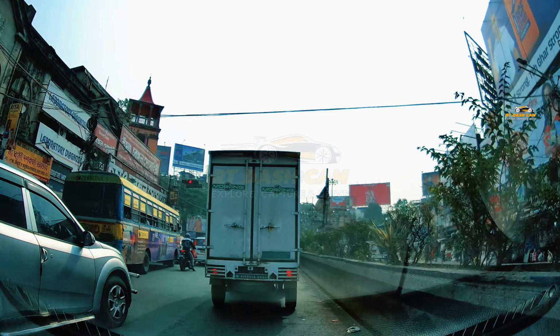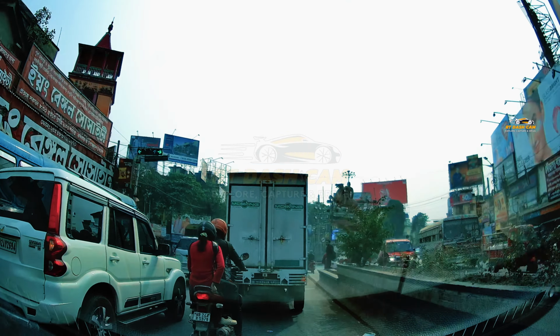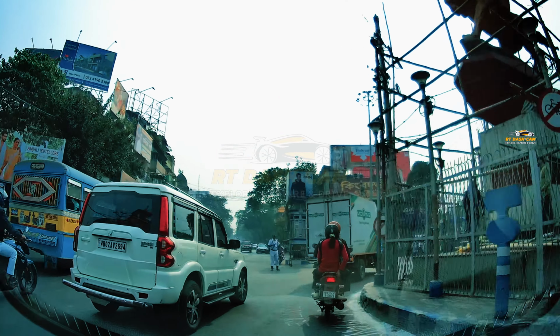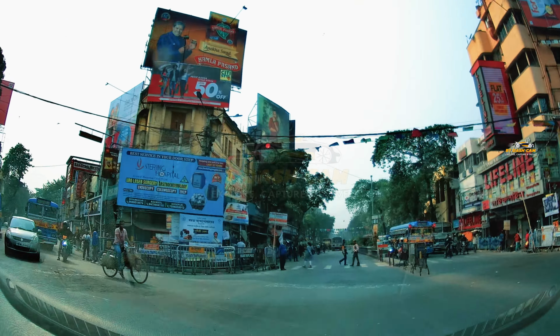And here we are, Shyambazar Panch Mathar More, one of the busiest and most iconic 5-point crossings in North Kolkata. This junction connects BT Road, RG Road, Bidhan Soroni and Bhupendra Bose Avenue. Today, we'll take Bhupendra Bose Avenue to head towards Alipore Zoo, hoping for a smooth ride. But in Kolkata, it always depends on the traffic.